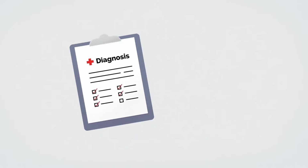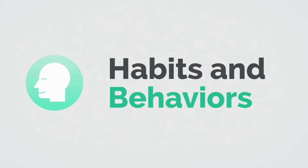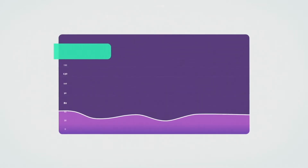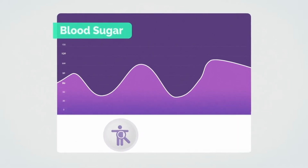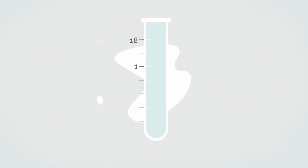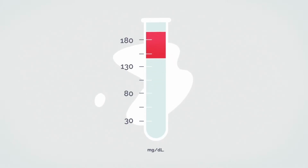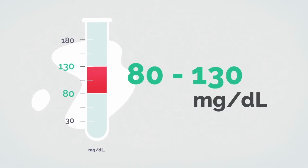Now that you have been diagnosed and probably have started taking medications, it's time to become aware of the habits and behaviors that can help keep your blood sugar within the recommended levels, so that you can reduce the symptoms and start to feel better. You should do as much as you can to keep your blood sugar within the recommended target range to avoid severe long-term complications. That's right, the target range is 80 to 130 milligrams per deciliter.